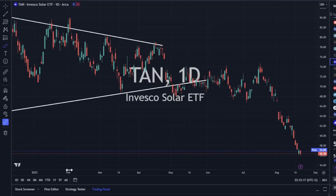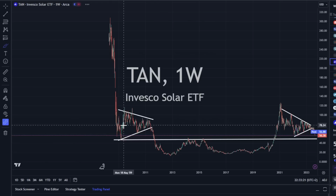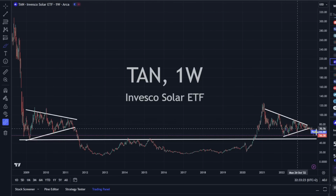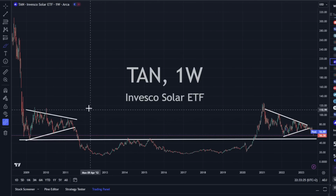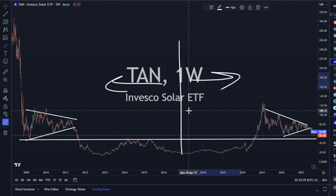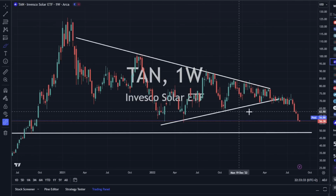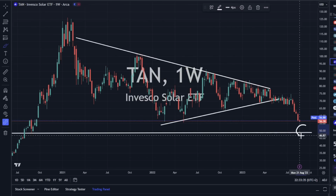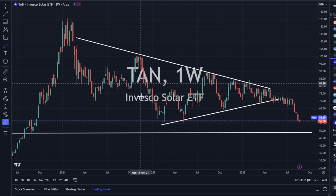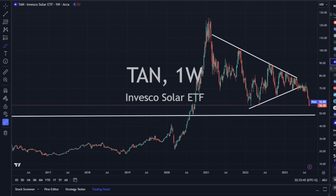Tan still down. What's going on? I think people are losing a little bit of interest in renewables, not the reason that this is down. We still have this side, looks like this side. It is still in play. It is not invalidated. We're coming on back. We could very well touch the $50 level, which is a possibility. But everything is still looking to be okay.